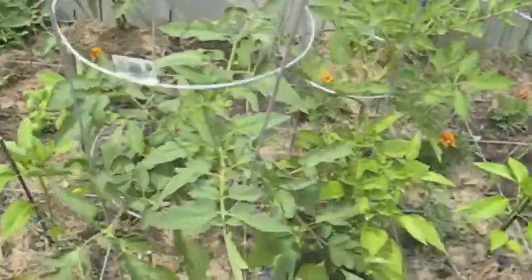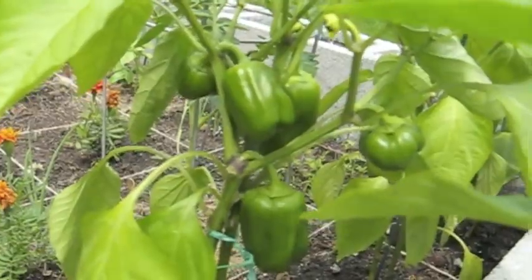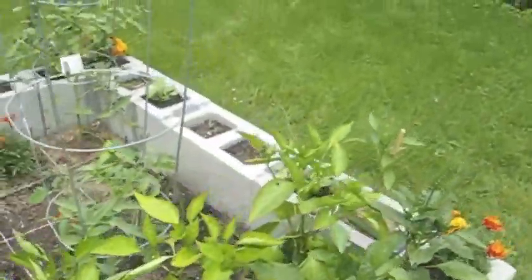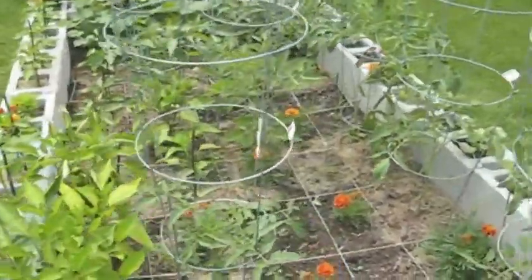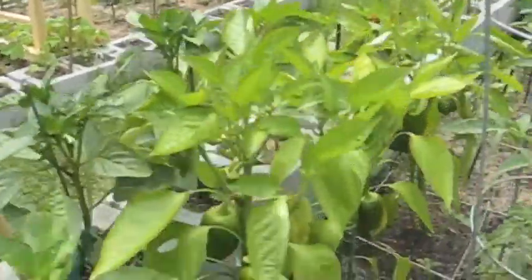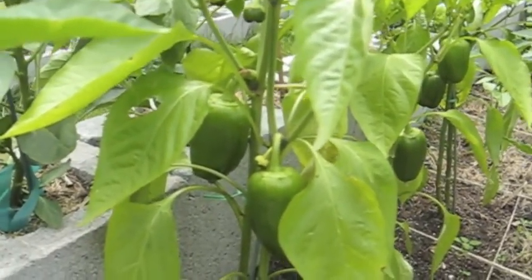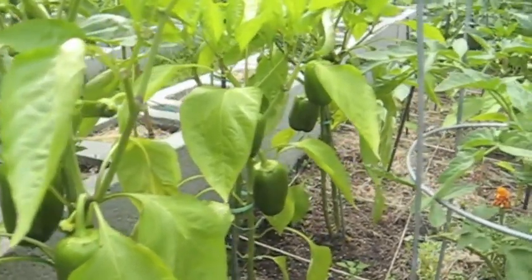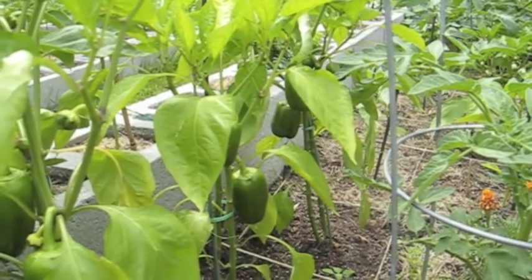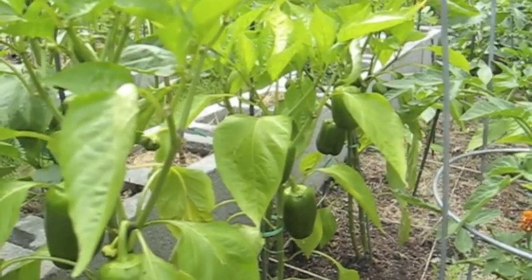So my tomatoes are actually doing pretty good now. I have a few peppers here growing. They're getting pretty big. The plants are starting to get this yellowish tint to the leaves. So I think because of all the rain, the nutrients have leached out. So I'm going to probably have to get some blood meal or something to supplement it, because they definitely appear to be lacking in nitrogen, possibly magnesium also.